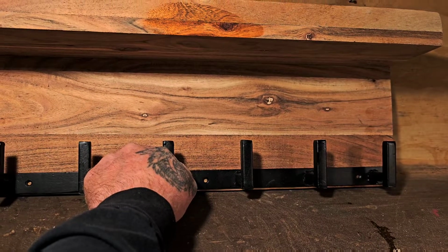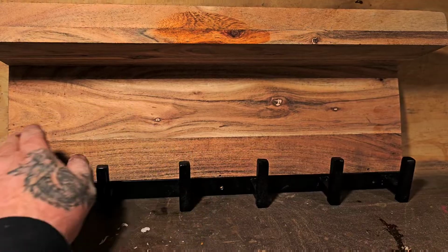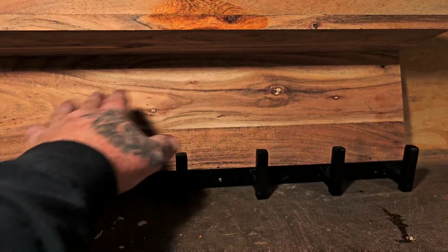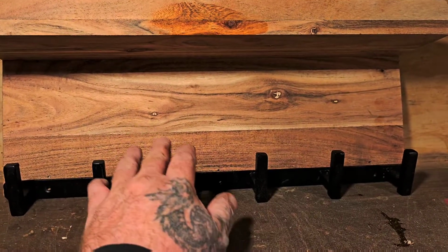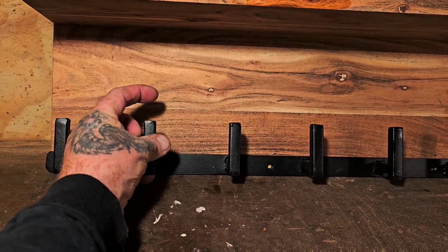So I think something like this, I'm going to make a YouTube video. I might just do a mountain scene in the background. Just leave it simple, because once the coats are on the coat rack, they'll be up here.